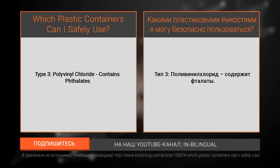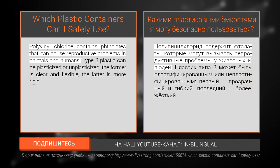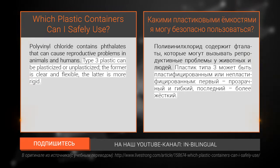Type 3, polyvinyl chloride, contains phthalates. Polyvinyl chloride contains phthalates that can cause reproductive problems in animals and humans. Type 3 plastic can be plasticized or unplasticized. The former is clear and flexible, the latter is more rigid.